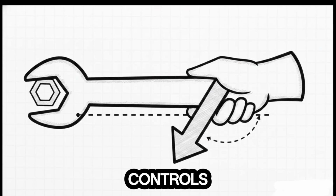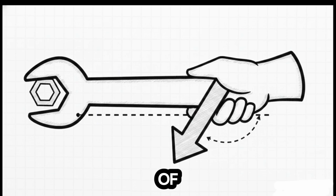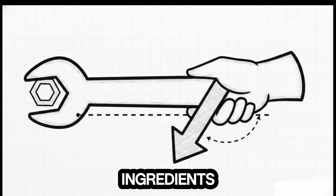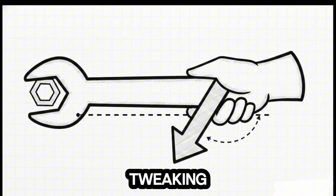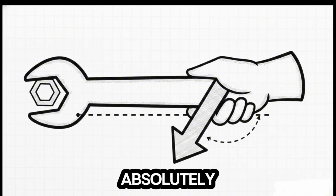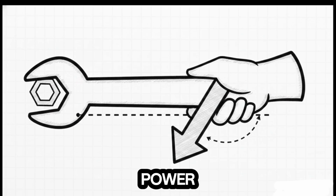So what exactly controls how much turning power you actually have? Well, there's a handy rule of three at play here. Three specific ingredients dictate your torque. First is the magnitude of the applied force. Simply put, just how hard you're pushing or pulling. Second is the distance from the axis, which we often call the lever arm length. And the third ingredient is the angle between your force and that lever arm. By tweaking just these three factors, machines and us humans can absolutely maximize our rotational power.